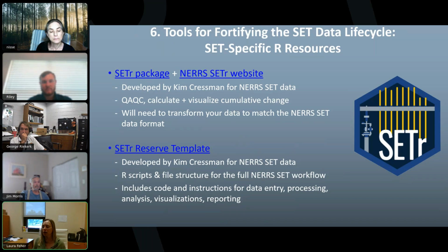Then there's also the SETr reserve template, also developed by Kim Cressman for the NERS. I included this as a good resource because this is a really good way to show or document the steps needed to complete the entire SET data lifecycle. So this includes the code and instructions for the full NERS workflow, including the steps for data entry, processing, analysis, visualization, and report creation.